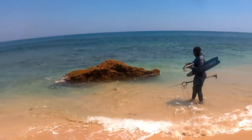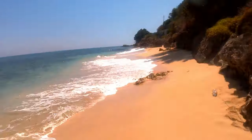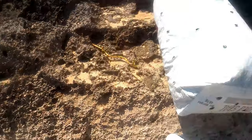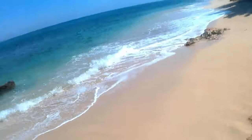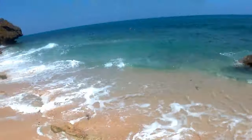See, Jevon there is cleaning his glass now. It's time for us to go in the water now. This one is for me and this is for Jevon. This water looks clean and pretty.